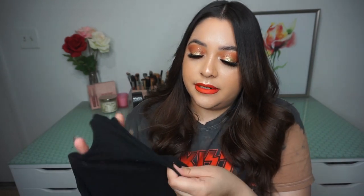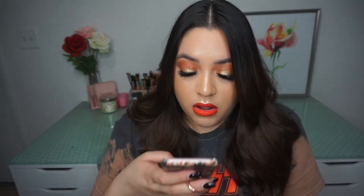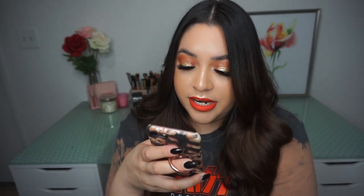This material is a lot thinner than the white one. It's like a cotton. It's really thin, kind of see-through, and that kind of sucks because I don't like to wear bras with bodysuits, but with this one I kind of have to. That one is called the Divina Basic Tank Bodysuit. The price for that is $9.99 and I got it for $6.99.